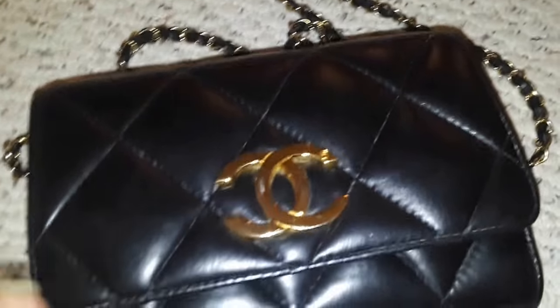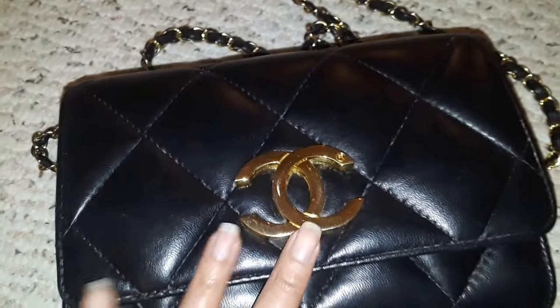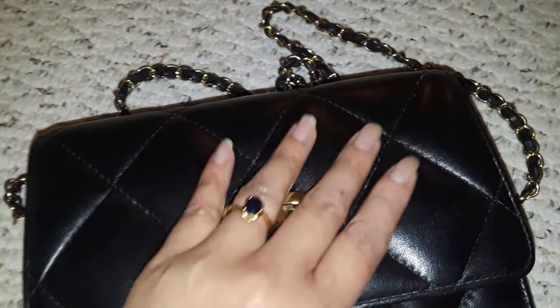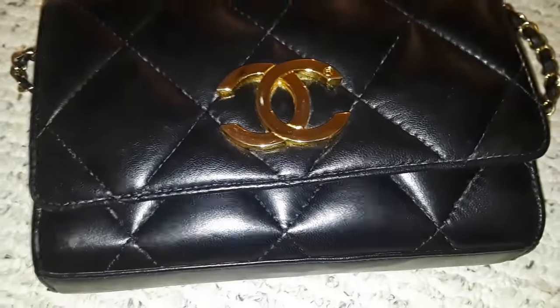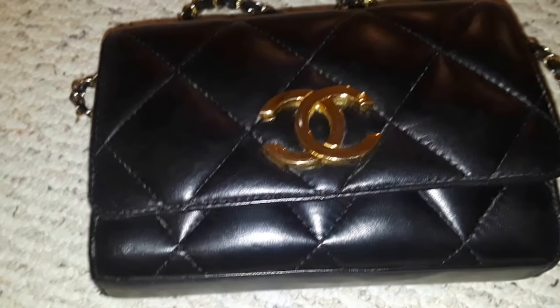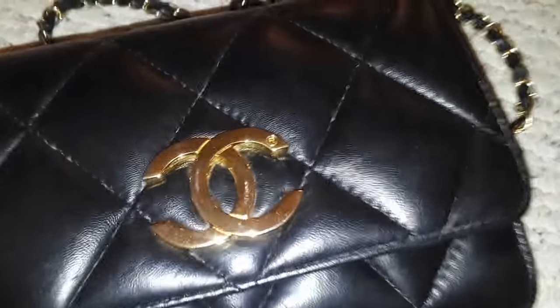So this is a vintage piece. I know I already cleaned it up, and I really don't care if this is a fake or not because it's just super, super, super soft. And this one is very thick though, and it's very, very shiny. Vintage Chanel bags are 24K plated, and this one doesn't show any tarnishing at all. So I'm not really sure, okay?